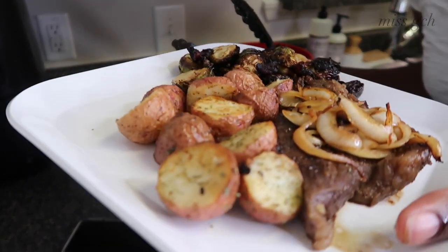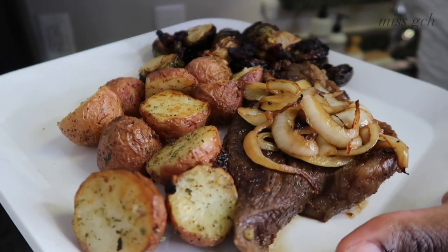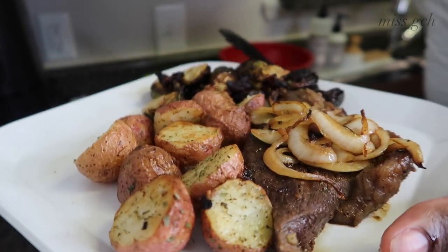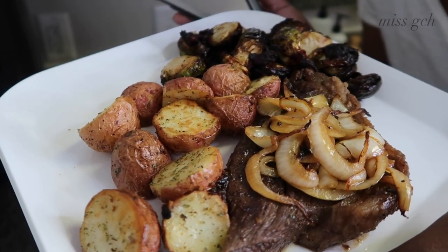Y'all, I'm about to throw down. Look at that. Okay, I really do love onions, so yes, I probably did a little extra. I didn't know how much of the steak I was gonna eat. Maybe I'll take some off and save some for the rest of the steak. But look, look at that meal.